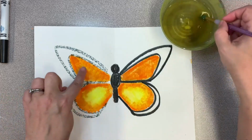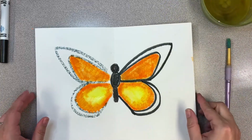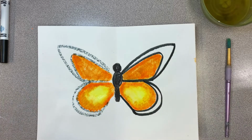All right, so I filled in each of my little sections with water to make that color nice and smooth. And now my paper is super wet. So with the magic of broadcasting, I'm going to make it instantly dry, but you may have to wait a few minutes, but that's okay. Put it away for like 5-10 minutes and let your butterfly dry its wings, and then we're going to come back and add the details.